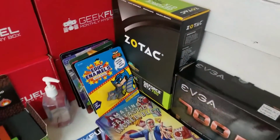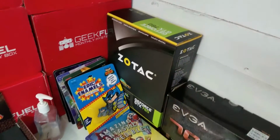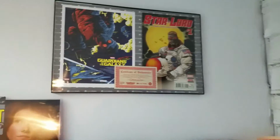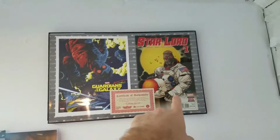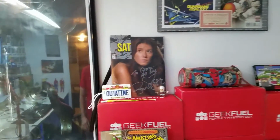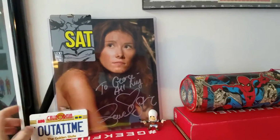These are the boxes for some of my computer equipment on my old gaming PC, which was the old card, and for the power supply that went into the new PC. Up here, I have the Guardians of the Galaxy exclusive print and the Certificate of Authenticity, Star-Lord issue number 1. It was a comic I picked up at a local store. This was something I got in the last Comic-Con that came to Lexington.